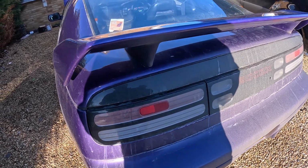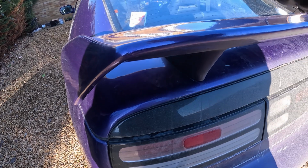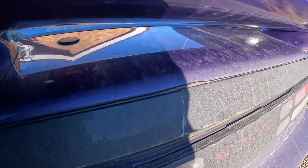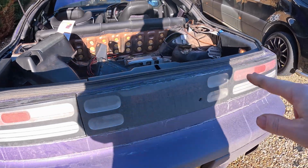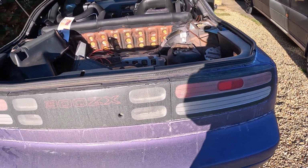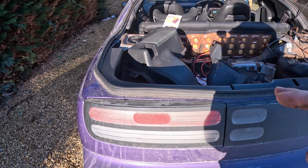So when I got this car, the boot was leaking, for a couple of reasons. The first one is the original spoiler was on there. They drilled the holes, but they hadn't put any sealant around them, so it drained into the holes and straight into the boot. The other reason is this centre panel of the lights, which was non-existent. The previous owner fitted a fiberglass panel with some Ferrari lights, and it didn't fit and it wasn't sealed, so it was leaking.